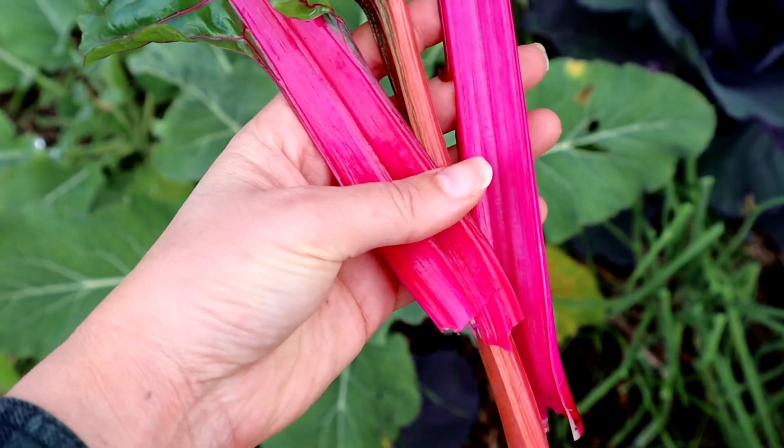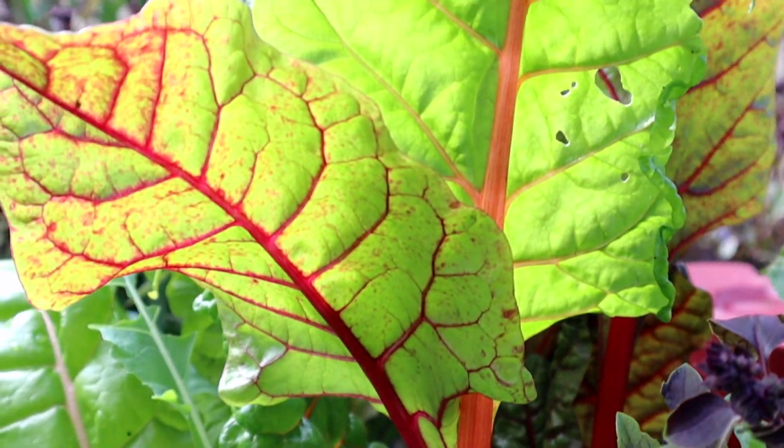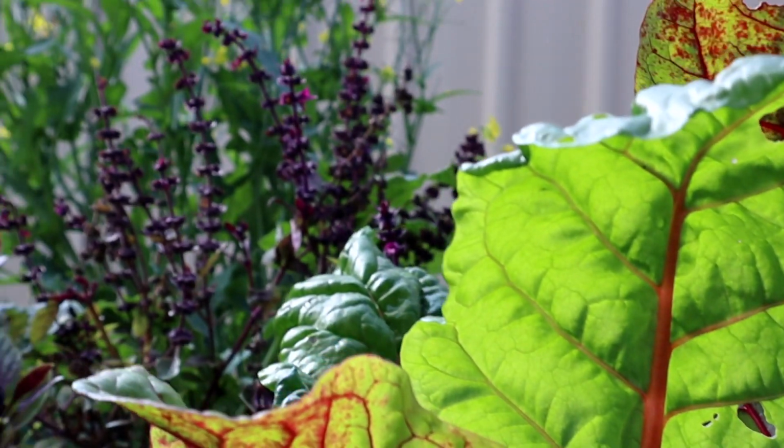You can grow rainbow chard all year round in certain climates. I have been able to do that by just planting it in the shade over summer, and it seems to be okay. It obviously doesn't produce as much and as well because it is under a little bit of stress from that heat. It has such big leaves, so it loses moisture really fast.